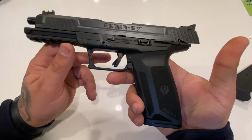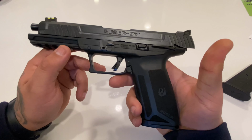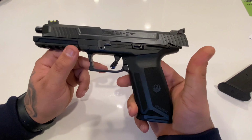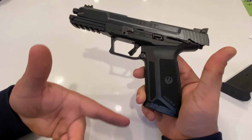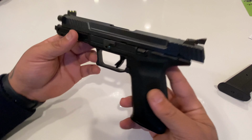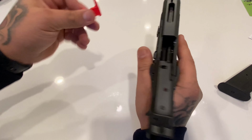All right, so this is the Ruger 5.7. The caliber behind it, which everybody should know, is 5.7x28, man. This thing is a beauty. Let's press check it, get the flag.